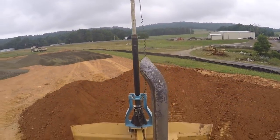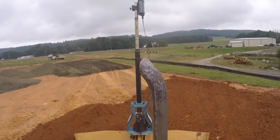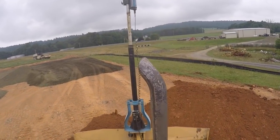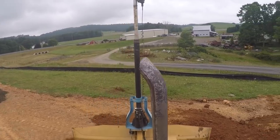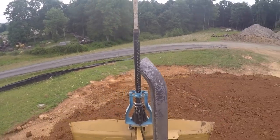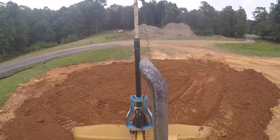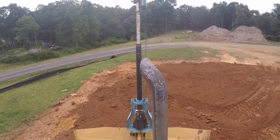And no, I'm not using the laser right now. The receiver is on there, and I've got it set for subgrade, which is the grade that we want the dirt before the asphalt grindings are placed onto it.